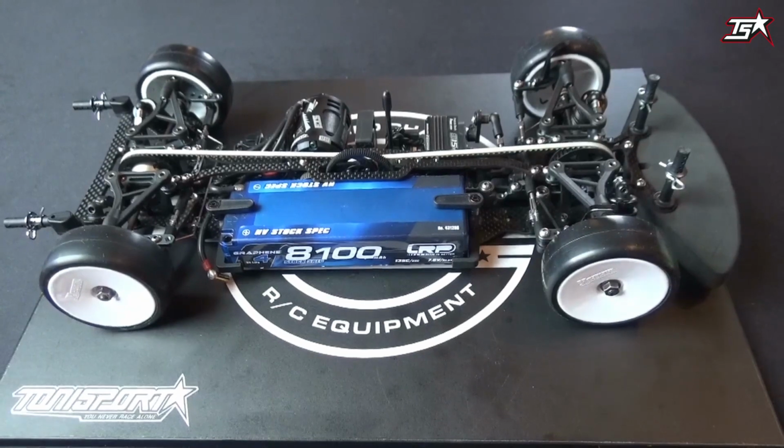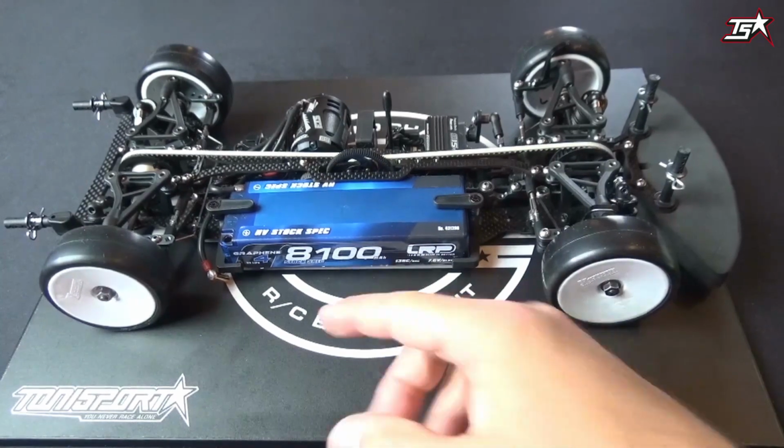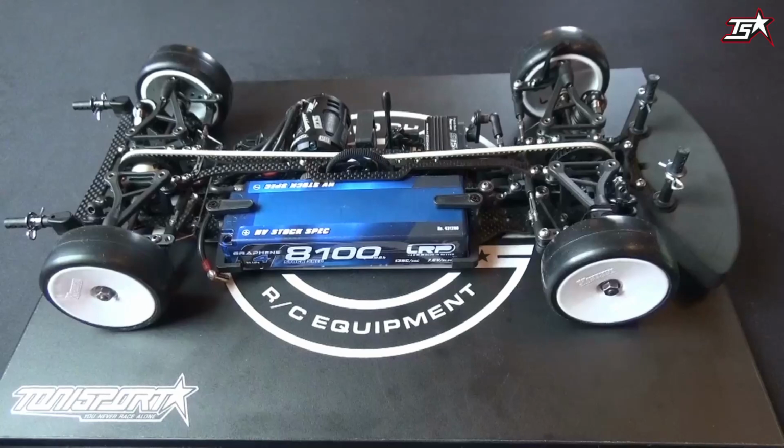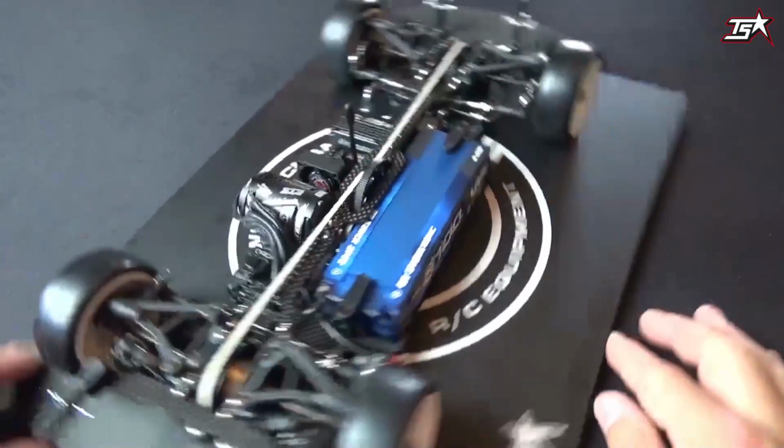So that's the reason why most guys are running the bigger batteries outdoors in the stock classes, because these batteries provide you more punch and more constant power during the complete runtime of your race. That's the reason why I'm counting here on the 8100 battery.